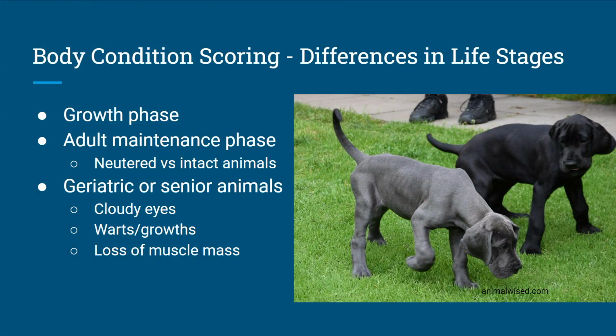So, briefly, we'll talk a little bit about some differences in life stages. Dogs and cats go through a growth phase in their puppyhood. Especially large and giant breed dogs, it can become really difficult to keep weight on them at that age. And so, for people who automatically think that they can see ribs on a dog and that they're too skinny and they have to gain weight, this can be kind of an exception to that rule. So here's a Great Dane puppy that I can see ribs on, but I'm not worried about his weight.